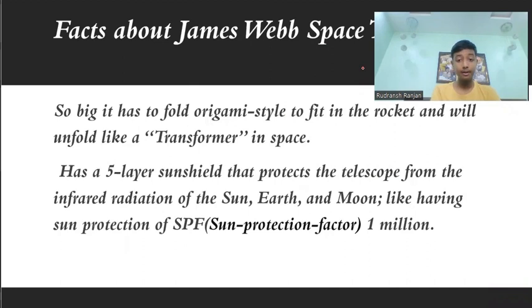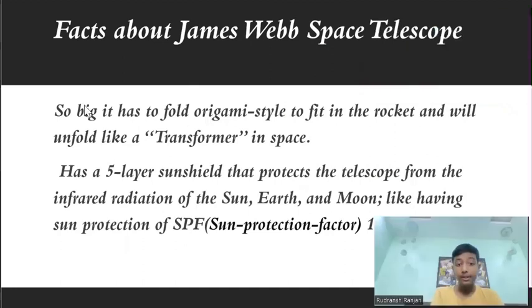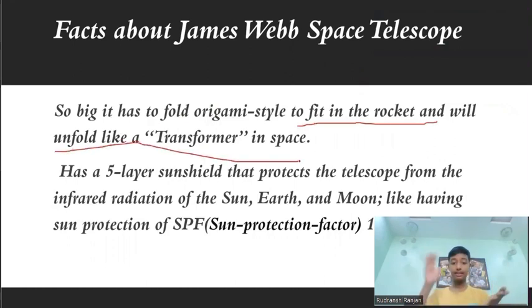This is the continuation about the facts of the Space Telescope. So it has to be folded in an origami style to fit inside the rocket and will unfold like a transformer in space. So in the rocket, it is placed in a folded manner, and when it goes into space, it will unfold itself and regain its original size.